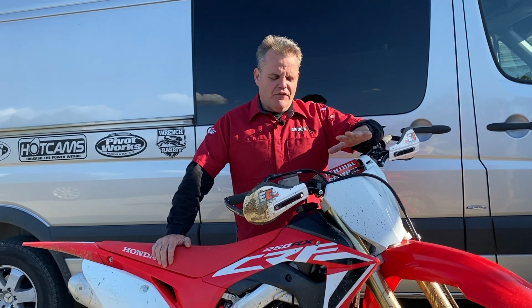But anyway, really fun bike. So if you're looking for a lightweight, small size, 250cc size, 4-stroke, this can be a great bike for you, especially if you're a Honda guy.